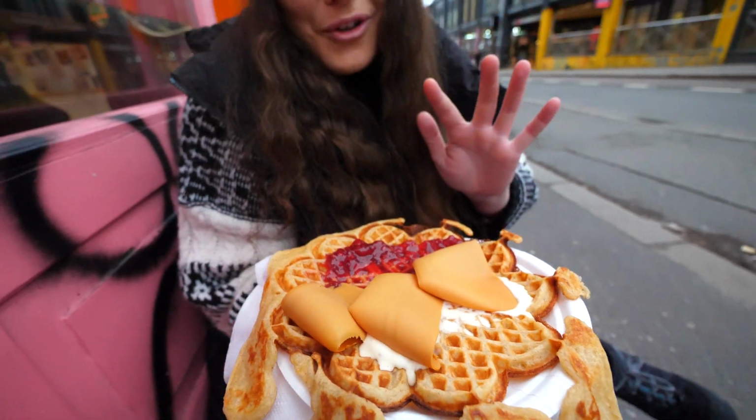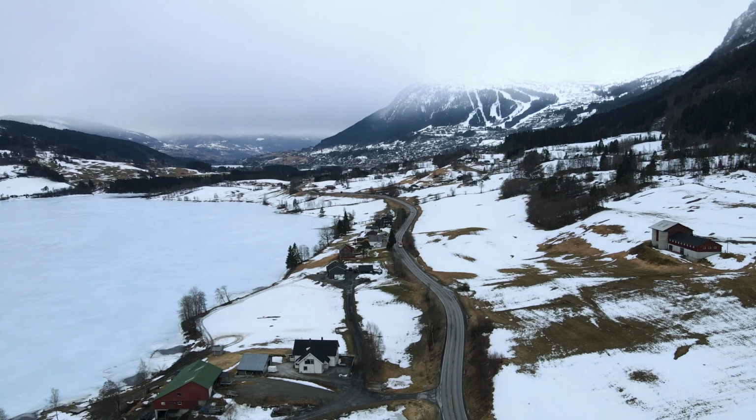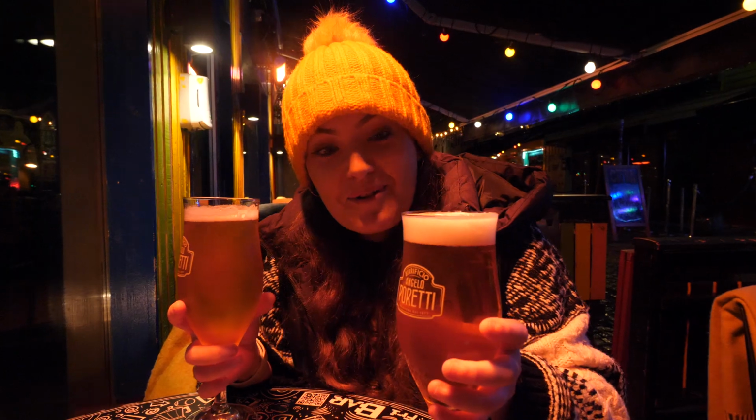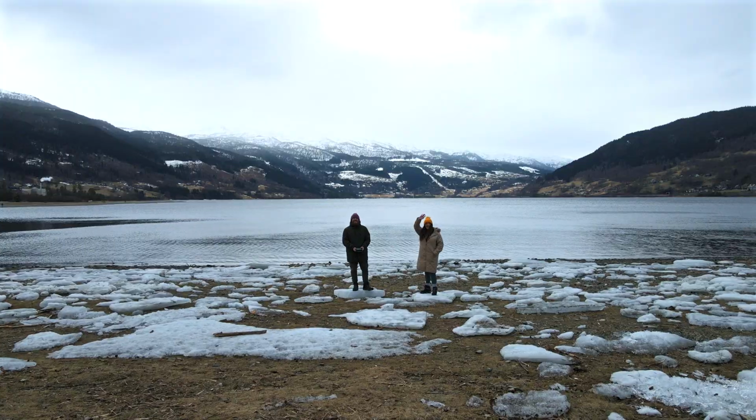experiences for its visitors. Over the next few weeks, we'll be exploring a country known for being one of the most beautiful and expensive countries in the world. Yes, Norway has been on our travel list for quite a while now, so it's really exciting to be here.